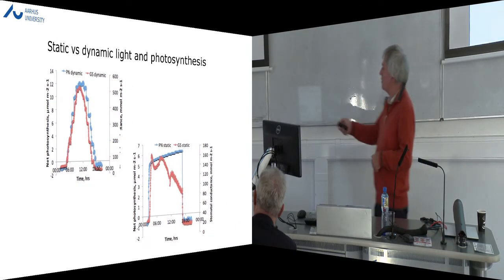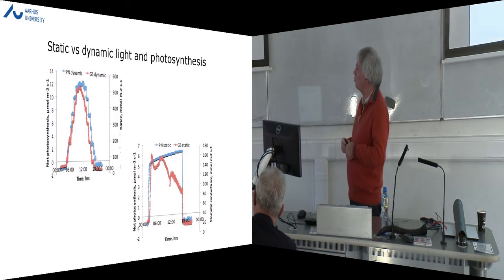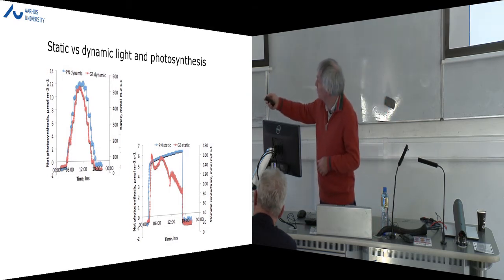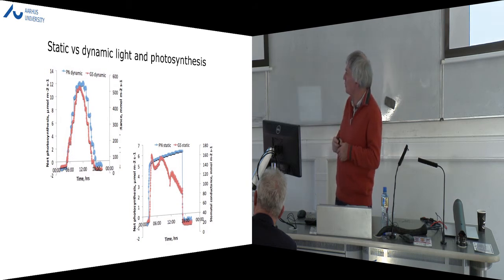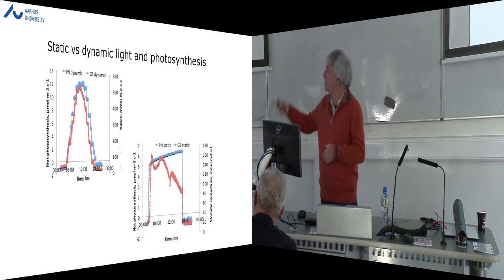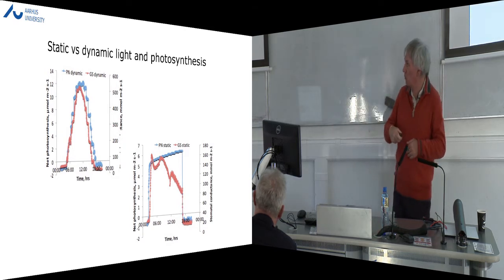But if you look at the static ones, the photosynthesis seems to be going on a little more during the day, not reaching the same level as up here at all. And you see the stomatal conductance going a little down. So just tracking the gas exchange on a static versus dynamic light combination means there are differences.